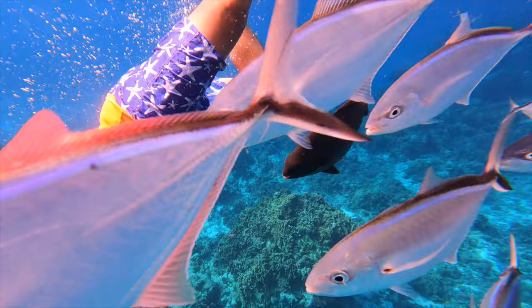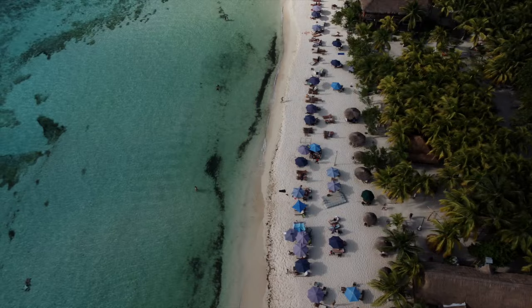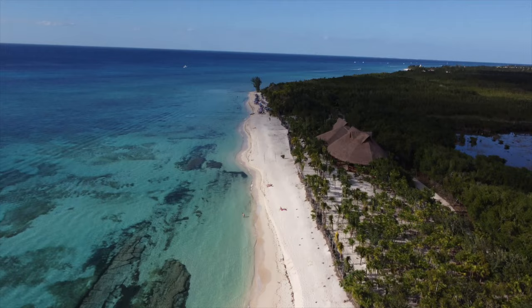Here, time slows down as you lose track of how many hours you've been under the sun. If that doesn't sound like a day well spent, we don't know what is. Travelers, welcome to Cozumel.